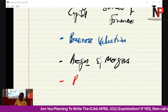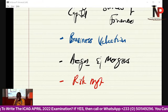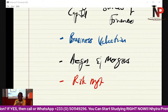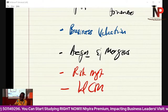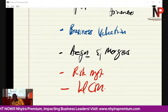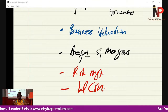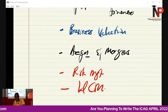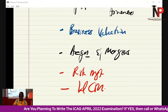But there are some theories exclusive to acquisitions and mergers that you must know about at the end of the day. Then risk management. This is where we're talking about foreign currency risk management and interest rate risk management. Familiarize yourself with them very well. Then the last one is working capital management. The sweet spot in financial management is that in almost each area of the syllabus, there is a question that the examiner is going to be throwing at you. So make sure you are strong in these areas, practice a lot of questions in these areas, and you should be able to put yourself in the position to pass the examination.